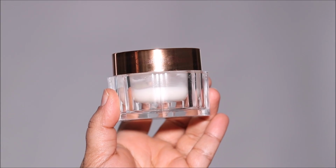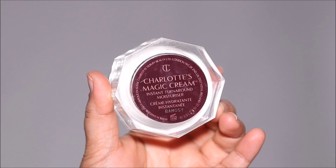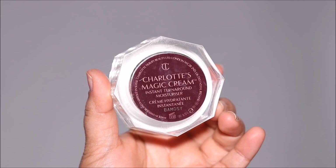During the winter weather especially, your skin tends to get extra dry, and for that you need to start with a moisturizer. I'm going to be using the Charlotte Tilbury Magic Cream. You can use whatever moisturizer that you have. Just follow the technique. Use the products that you have. I love the Magic Cream. While it deeply moisturizes my skin, it also smells fantastic.